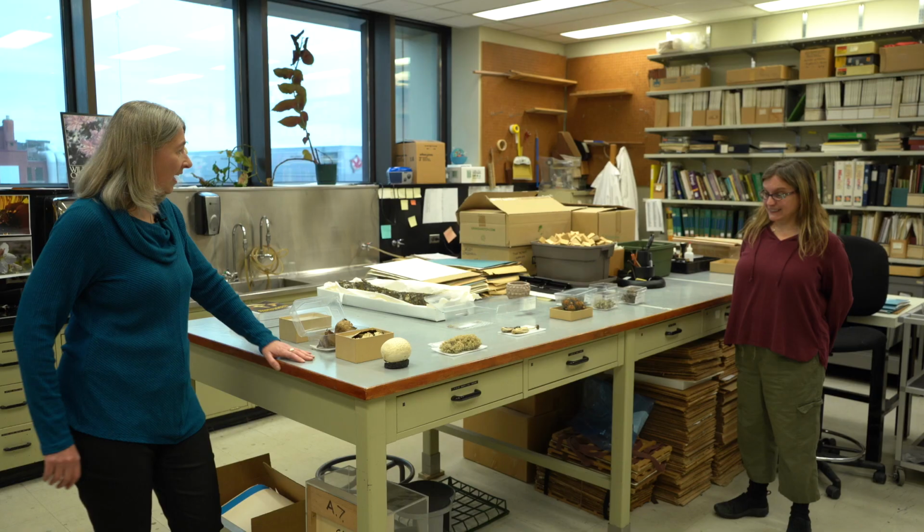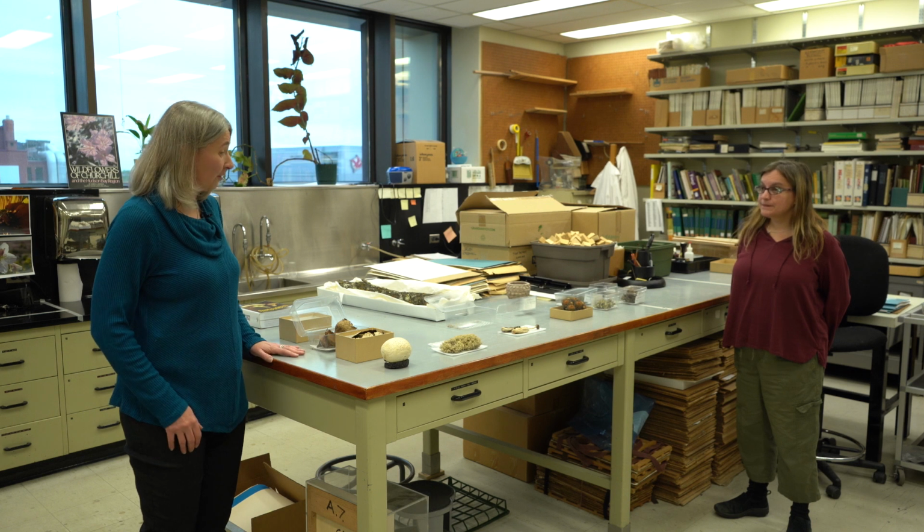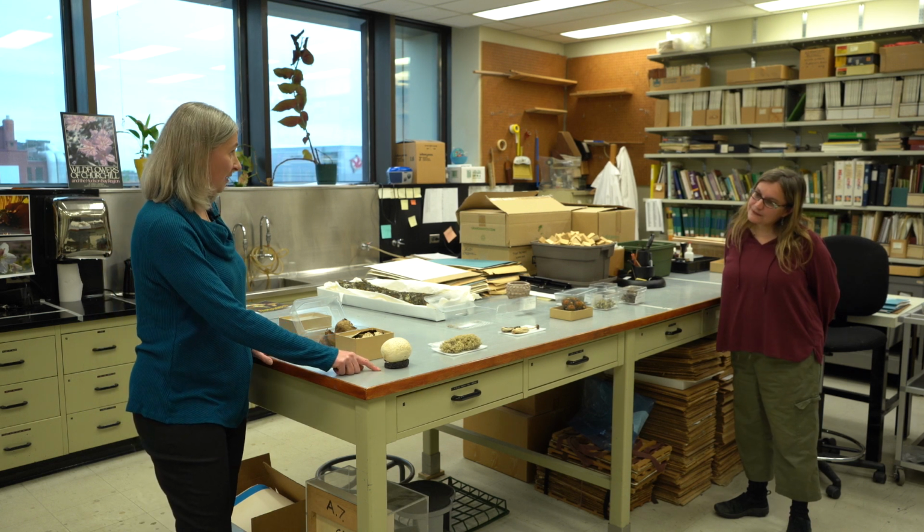So today I'm going to be showing you some of the specimens that are in the museum's natural history collection. The species that are here on the table are ones that we are getting ready to put in the Prairies Gallery. This first specimen is a puffball mushroom.